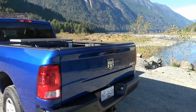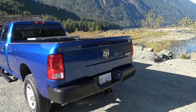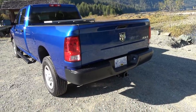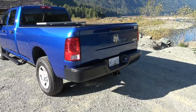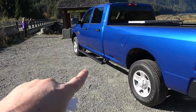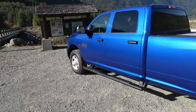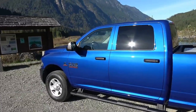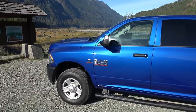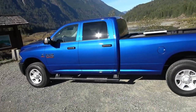A couple of the features: we got a backup camera, sits under the tailgate there, and rear backup sensors, because a lot of times we like to back up into a parking lot. Picked up some running boards on each side. That's about it for the outside. Oh, the wheels. Just went with standard steel wheels. Didn't get fancy there or anything.